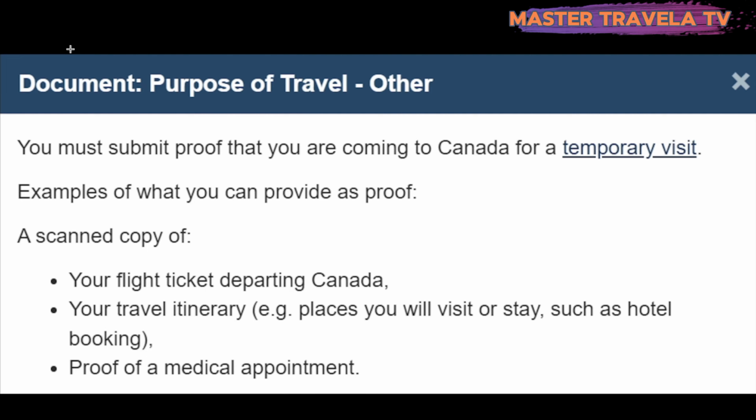Yeah, so the last part I didn't submit because I'm not going there for any medical appointment. So I think for some others this applies. Okay, but for my visit, for my intention to get to Canada, I didn't include this, and I'm not going there for a medical appointment.